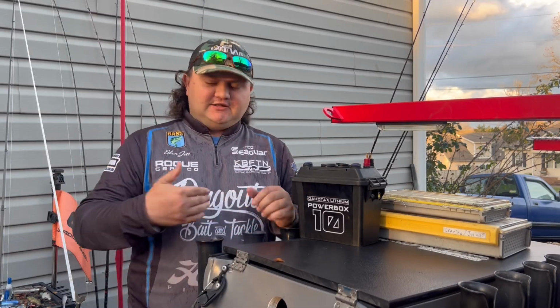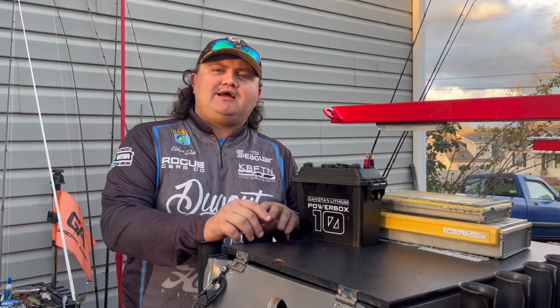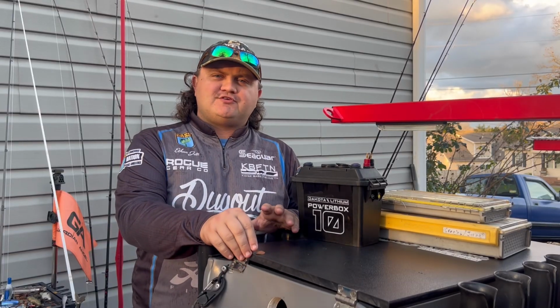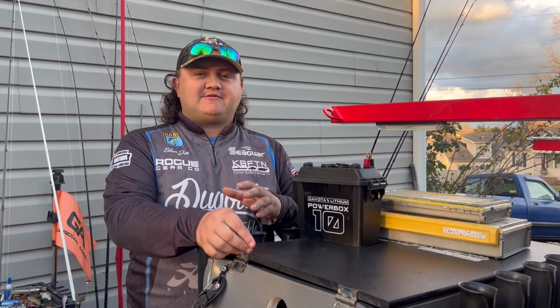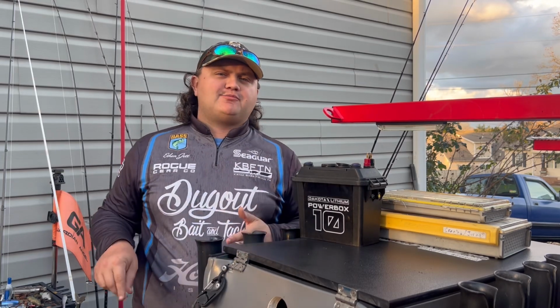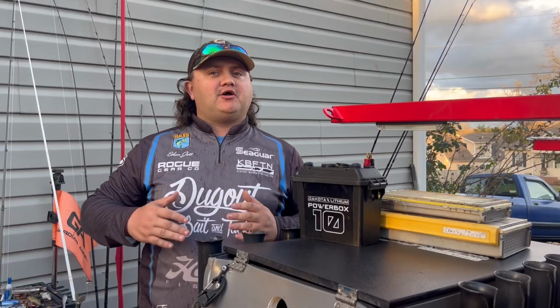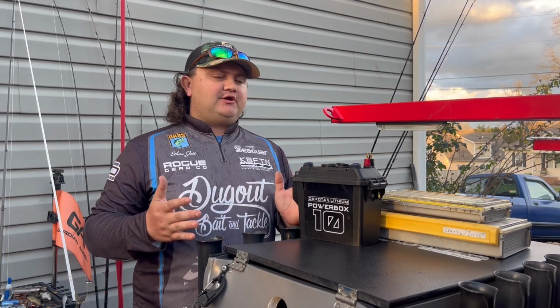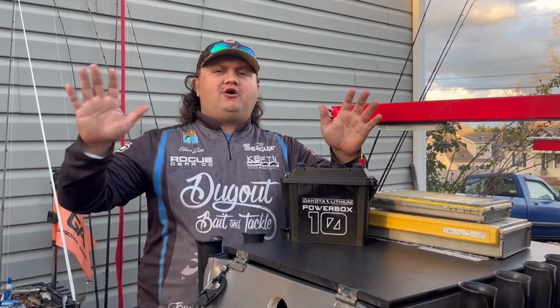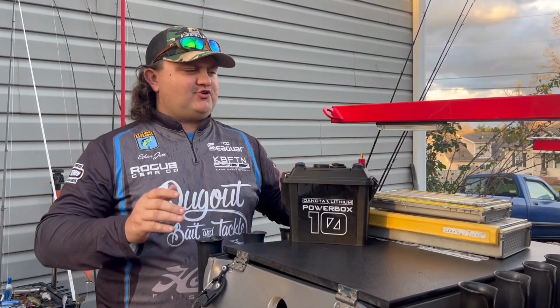Check out, like I said, Dugout Bait and Tackle. Friday and Saturday, in store only, they're having a huge sale. They've got some really good prices on Garmin, some high-end, high-price items, but you can save a lot of money on those. But anyway, Bass Pro Shop, Tackle Warehouse, they'll have stuff all over the spectrum on sale, so check them out.